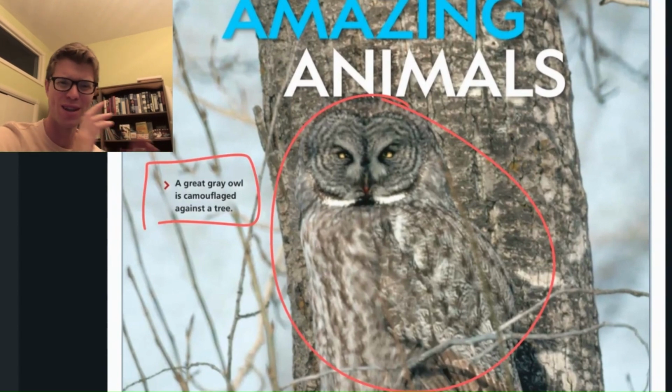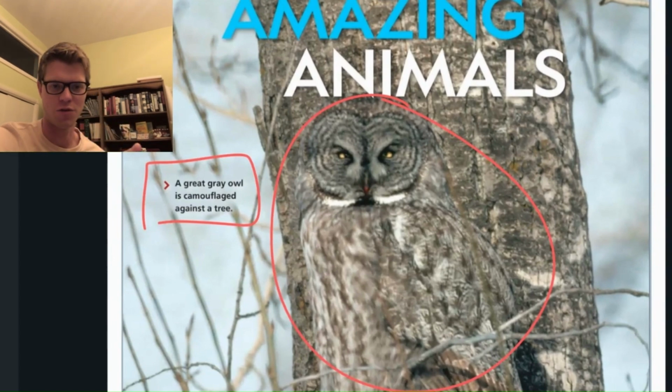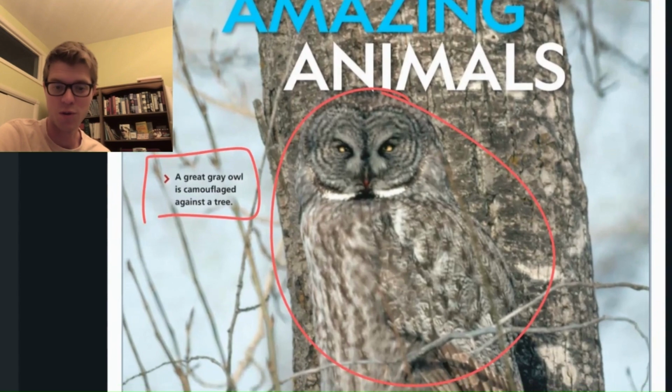Camouflage is a really great word. And in this situation, it means it's hidden. It's camouflaged against a tree. So it's sitting in front of the tree and it's camouflaged. It's hidden. Its colors match the tree.